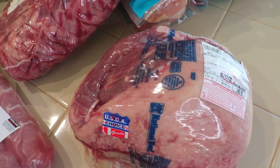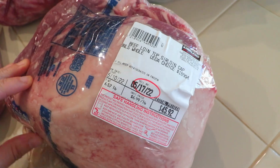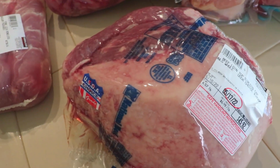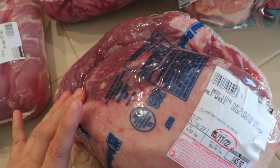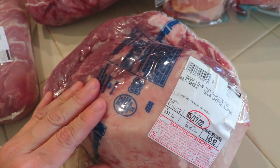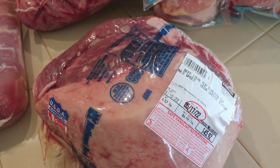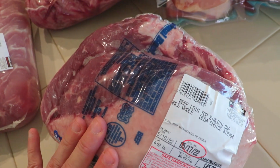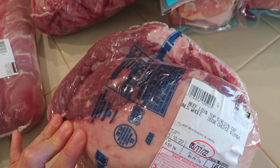Next we have the wonderful, wonderful picanha. I have been dying to try picanha. When I got obsessed with watching Sous Vide Everything's channel, Guga, that's the name of the guy that owns the channel, he's always talking about picanha steaks. It's hard to walk into a US market and get picanha. This is a steak that is eaten in Brazil, and most grocery stores are not going to have this.